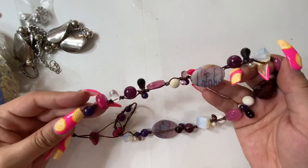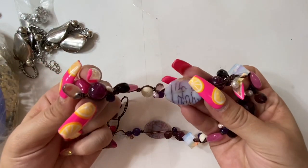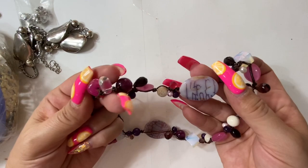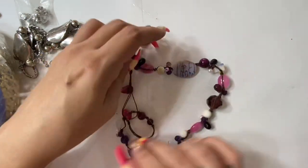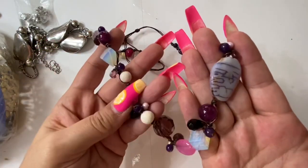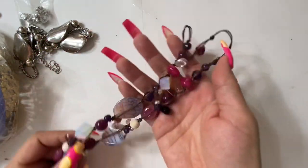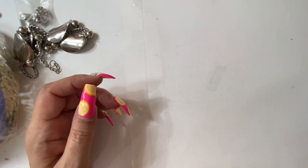If anybody has any information on what some of these might be, they might be stones. No, maybe not. Yeah, maybe like quartz or something. I don't know. So if you guys know, let me know. Very pretty though. So I'll definitely sell this, maybe 20 or so, depending on what and if those are stones.